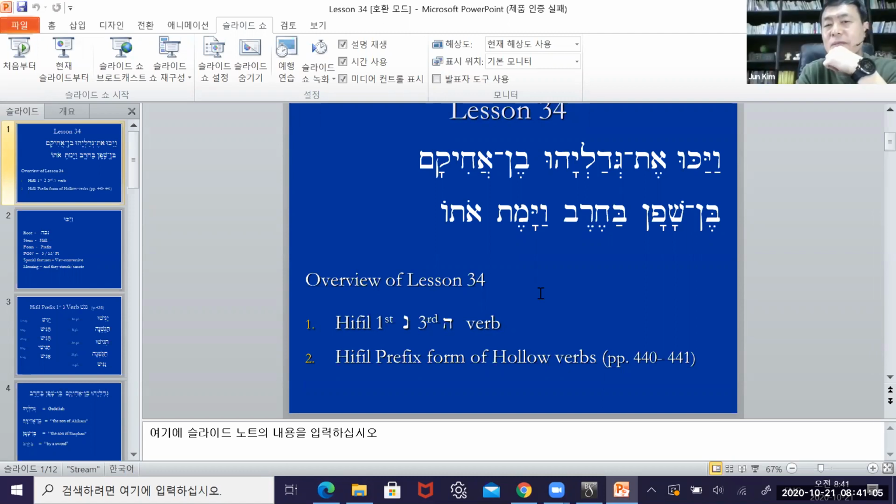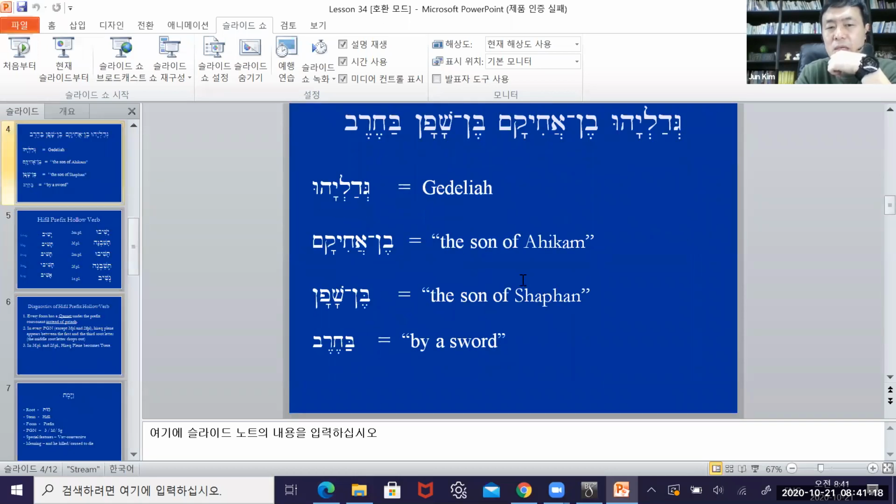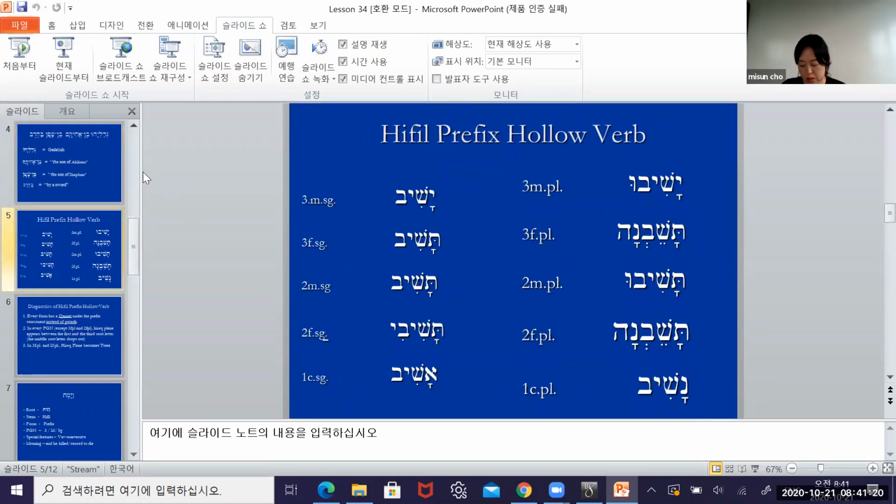And then in the Hebrew stem, what should it be? Kill, causing somebody to die. So it should be kill. So this one must be Hebrew stem. But the question is why segol? Let me see. Sorry, kind of confusion is here.